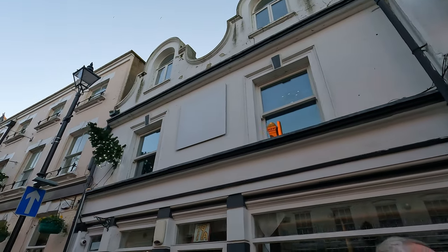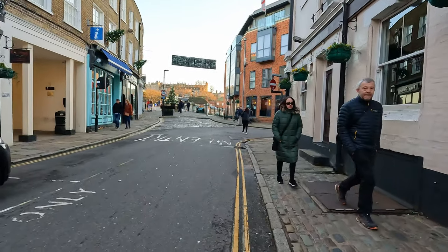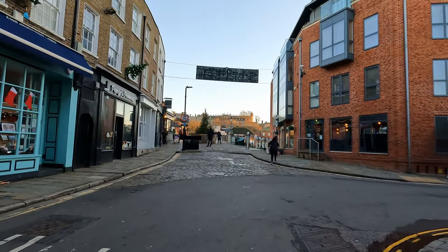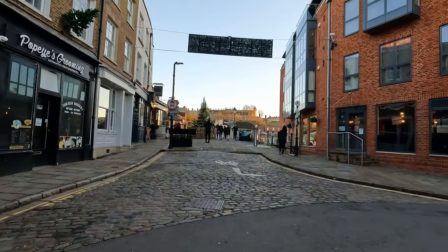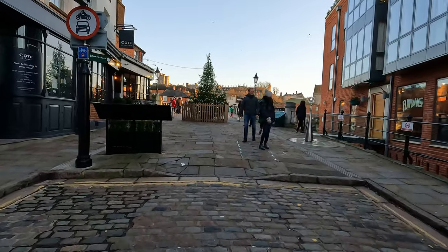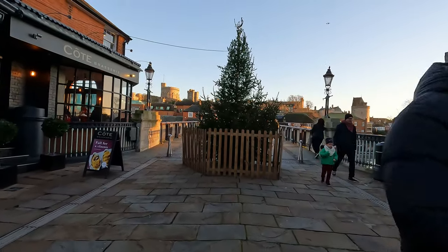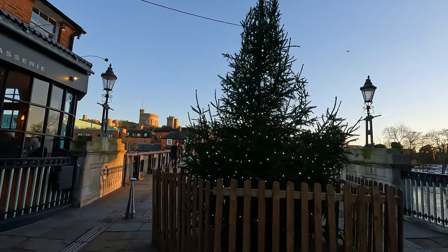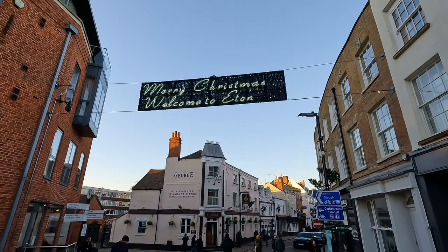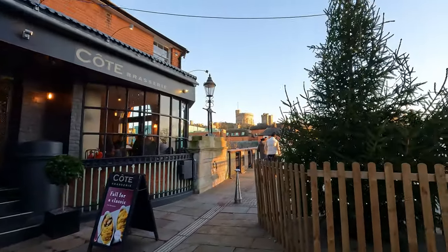All these little trees now lit up, very nice. One of the welcome signs now lit up also. Yes, it's all lit up now. Merry Christmas, welcome to Eton. We're going to make our way back over the bridge and into Windsor.